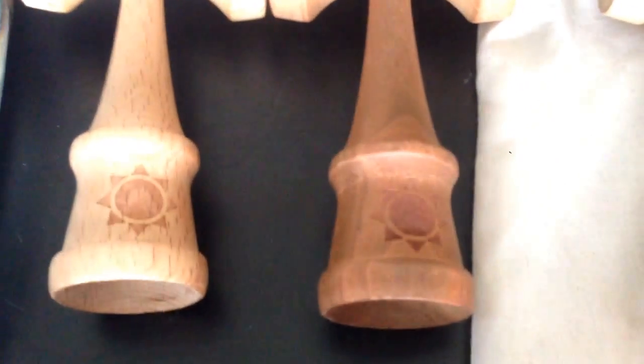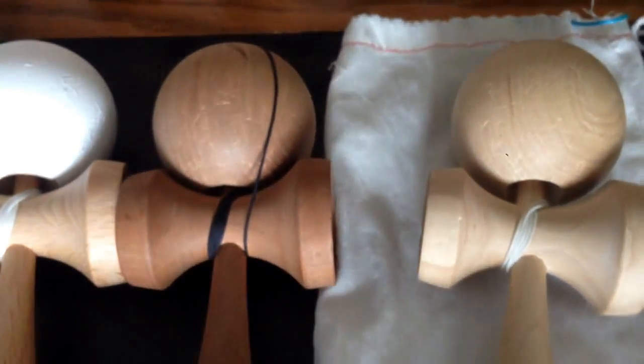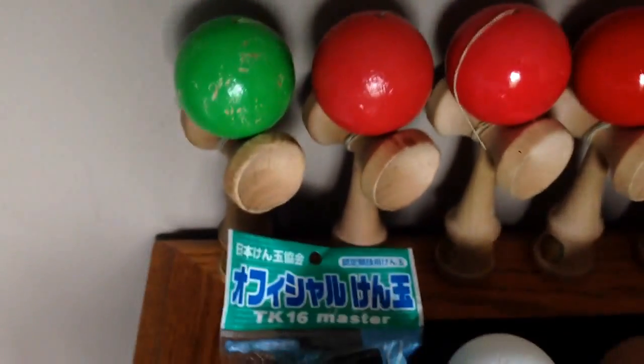Right here, Sol Kendama maple. And there's a Sol Kendama cherry right here. And then a white beech. So here's a black TK16 in package. All right, here's all my Azuras.